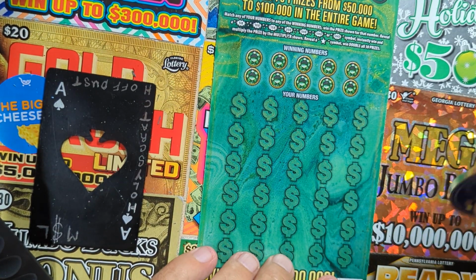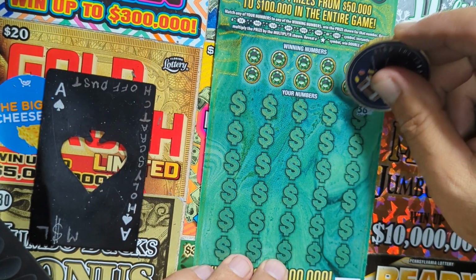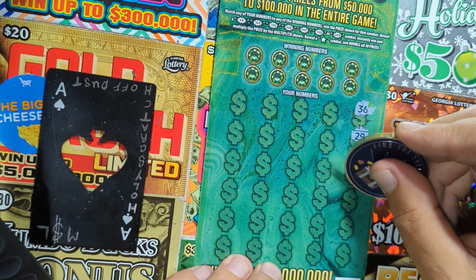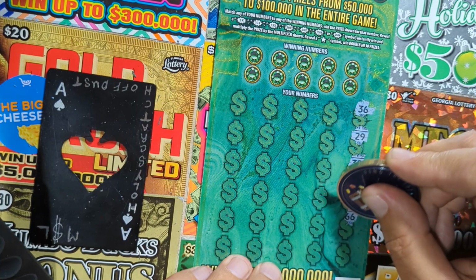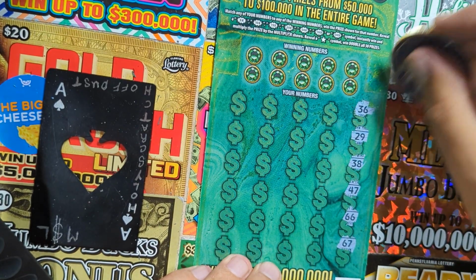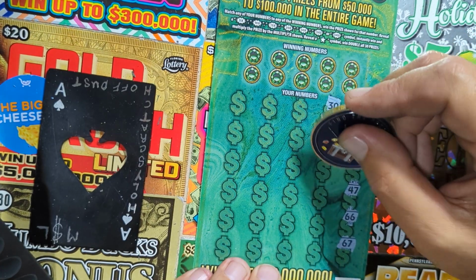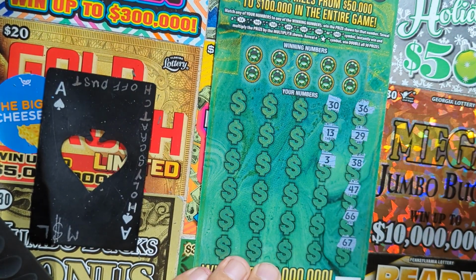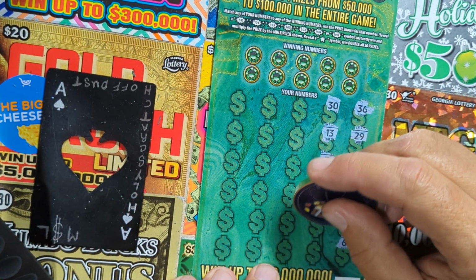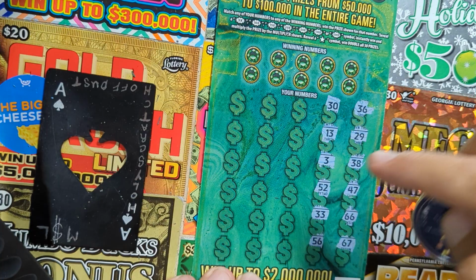Ticket number 15. All right. Still ain't seen a multiplier. Let's see if we can get a multiplier. Got 66 again. 67, 47, 38, 29, 36. There's a 30, a 13. A 3. 52 again. Captain Scratch's coin I should be using. Keeps coming up with 52. 56. If it matches, I'll scratch with it.